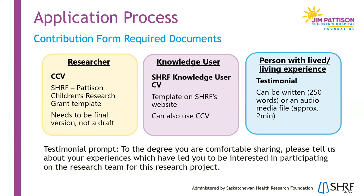For the testimonial, the prompt that they are asked to address in their 250 words is: to the degree you're comfortable sharing, please tell us about your experiences which have led you to be interested in participating on the research team for this project.